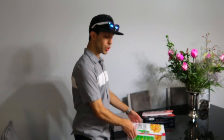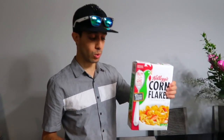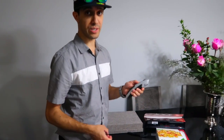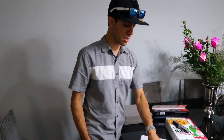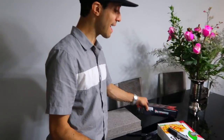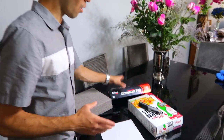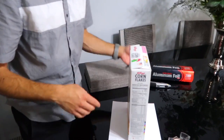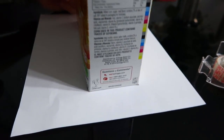All right, guys, so let me show you how to make your solar eclipse viewer box. And all you need is an empty cereal box, scissors or a razor. I couldn't find my scissors, so I'll just use a razor, some scotch tape, a piece of paper, and some aluminum foil. Now, all you have to do is take your cereal box right here and trace out the correct size of paper that you're gonna need.